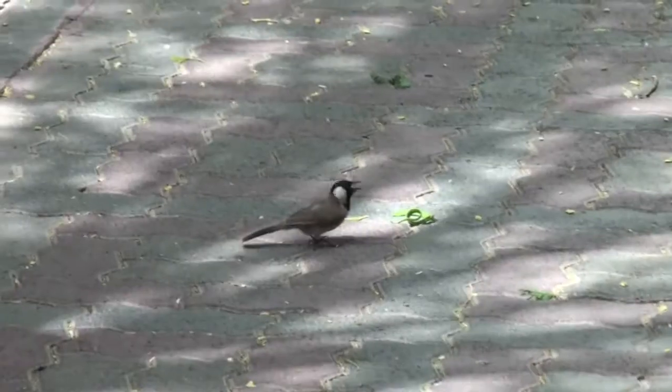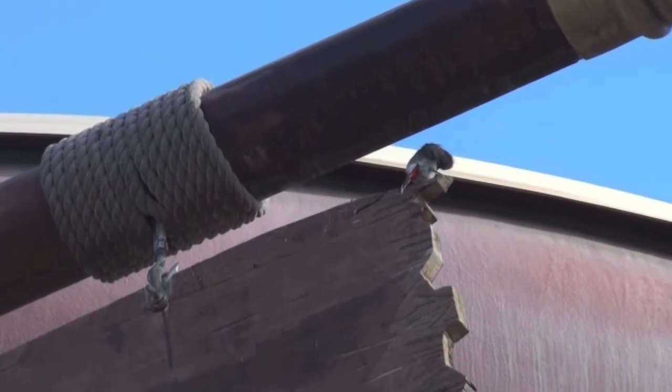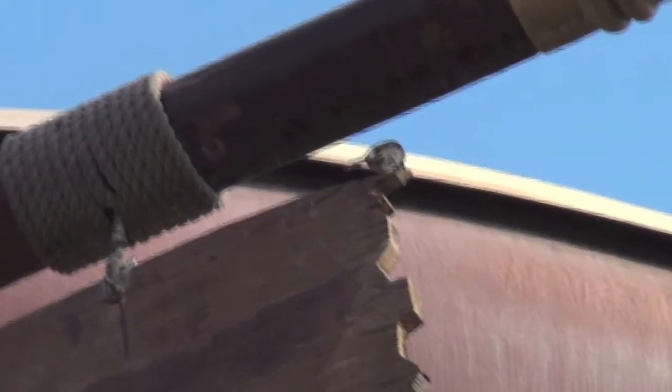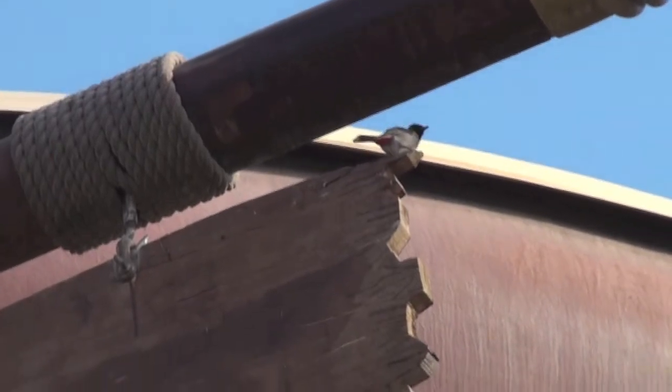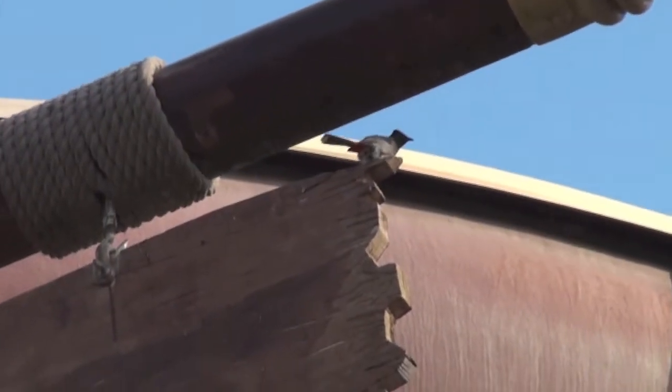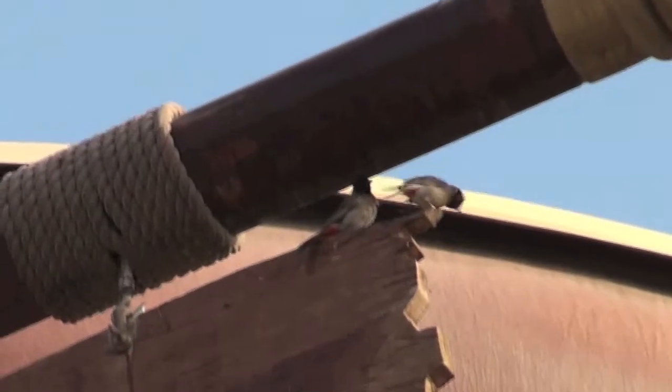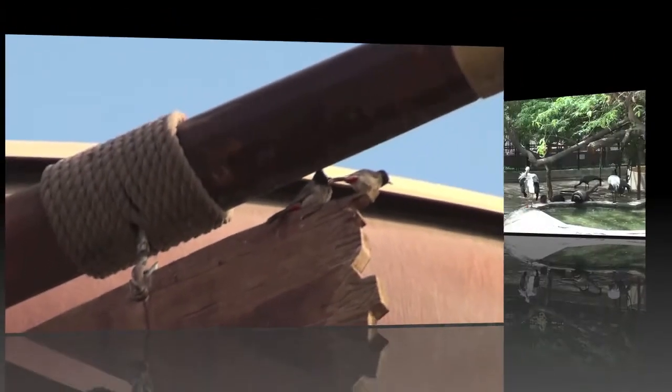The white-cheeked bulbul has an orange vent, but this is a red-vented bulbul, which is a resident breeder across the Indian subcontinent. This red-vented bulbul has established itself in Dubai as well as New Zealand. It's included in the list of the world's 100 worst invasive alien species.